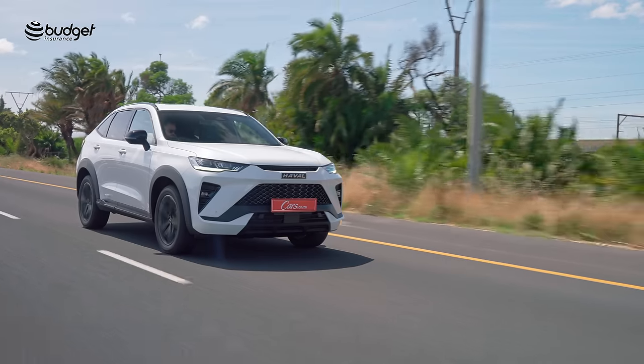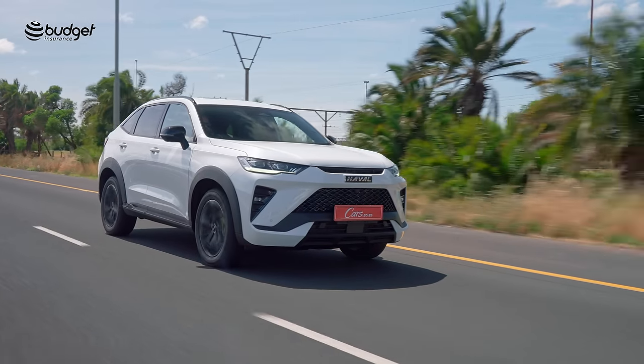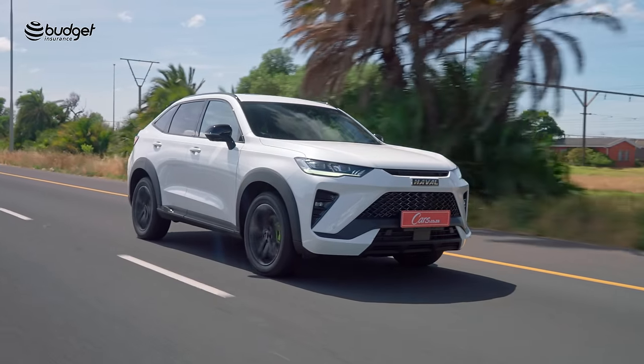Hello, welcome to the inside of a Haval H6 GT. It's incredible how many of you wanted us to review this car. So here it is, a review on this car.